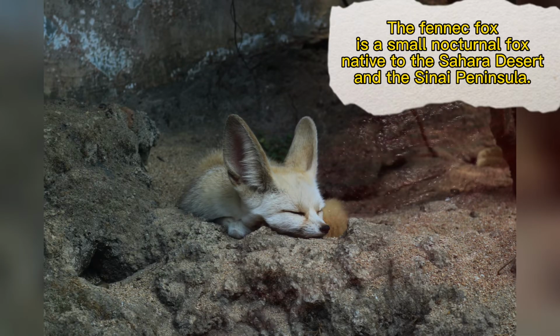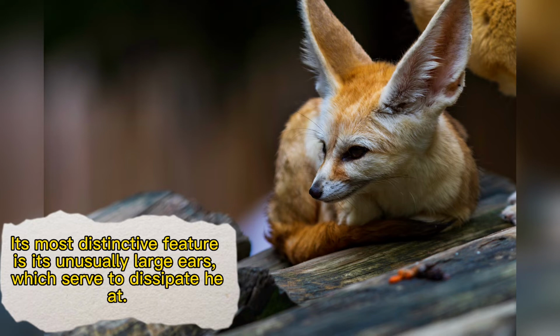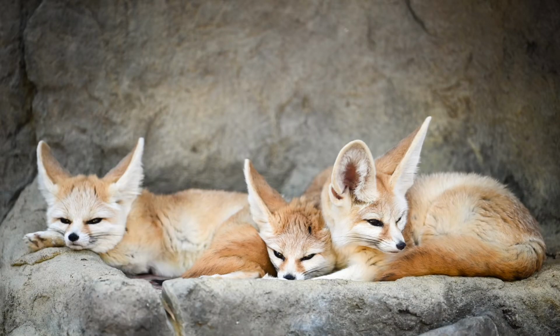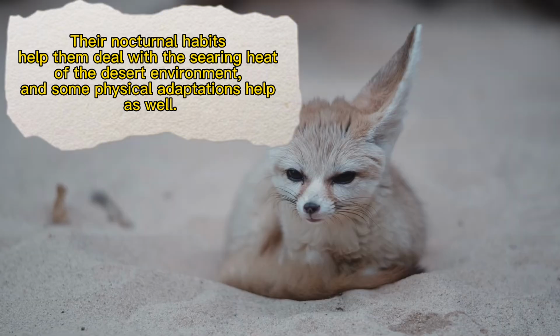The fennec fox is a small nocturnal fox native to the Sahara Desert and the Sinai Peninsula. Its most distinctive feature is its unusually large ears, which serve to dissipate heat. The fennec is the smallest dog family species. Fennec foxes dwell in the sandy Sahara and elsewhere in North Africa. Their nocturnal habits help them deal with the searing heat of the desert environment, and some physical adaptations help as well.